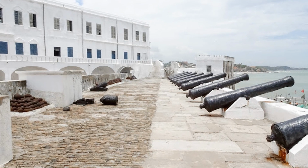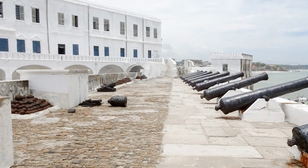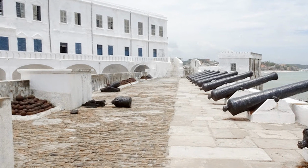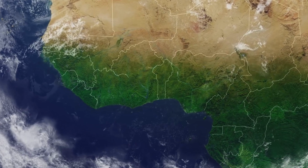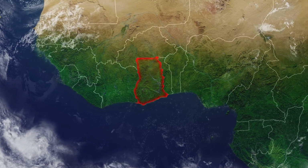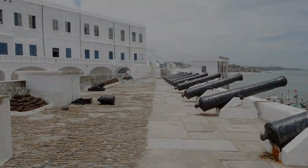Further north, near the town of Sogakope, lie the ruins of Fort Kongenstein, built by the Brandenburg Africa Company in 1737. These early forts offer a unique glimpse into the early stages of European engagement with the Gold Coast and the strategic importance of the Volta region.